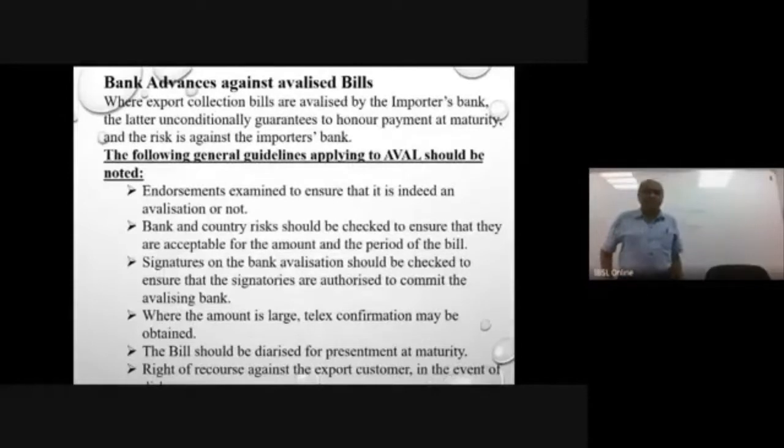Bank advances against avalized bills, where export collection bills are avalized by the importer's bank. The latter unconditionally guarantees to honor payment at maturity. The risk is against the importer's bank. The following general guidelines apply. Avalization should be noted. Endorsements should be examined to ensure that it is indeed an avalization or not. The endorsement taker, we have to check.